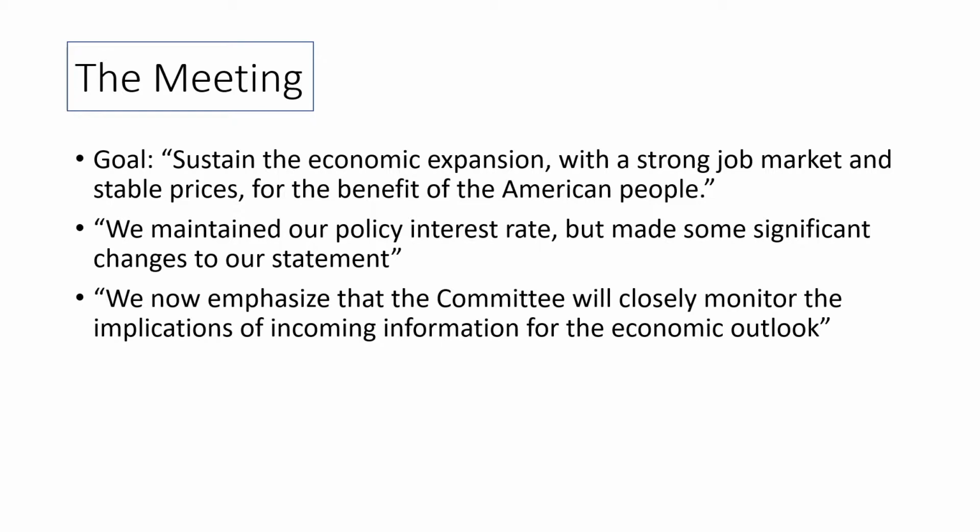And then he goes on to the very important decision on the interest rates that everybody's listening to, and he talks about maintaining these policy interest rates, but making some significant changes from the previous statement that they had back on May 1st. So right there it grabs your interest and you're thinking, okay, what are these significant changes?